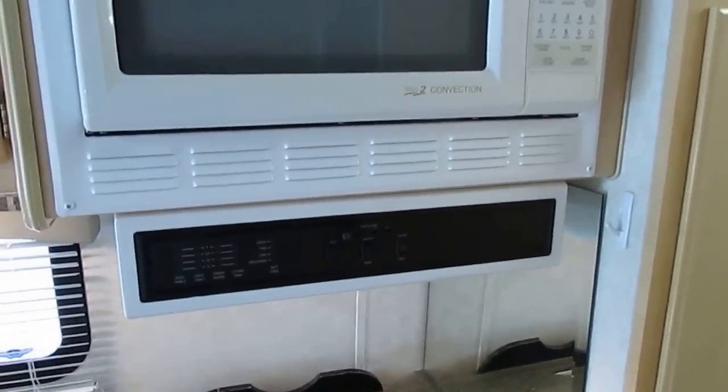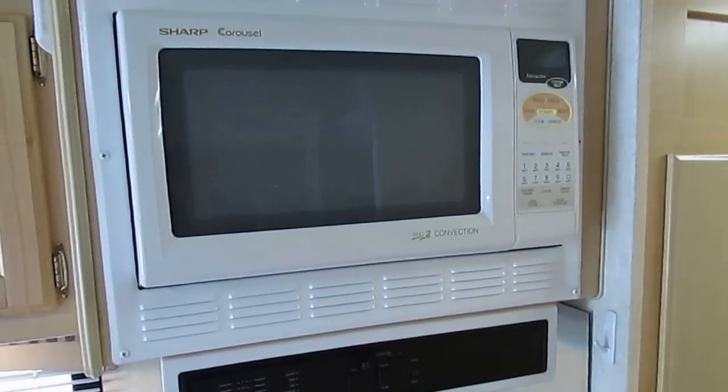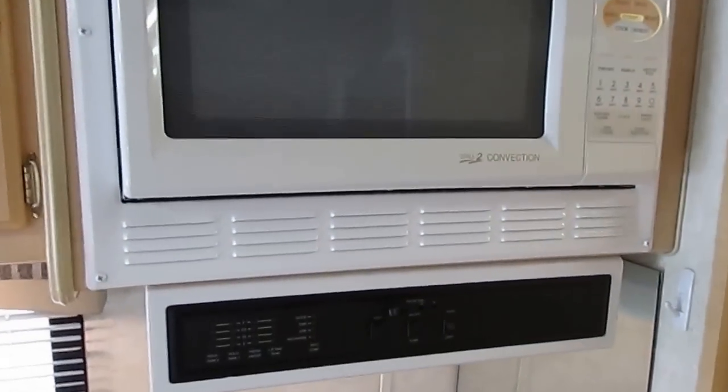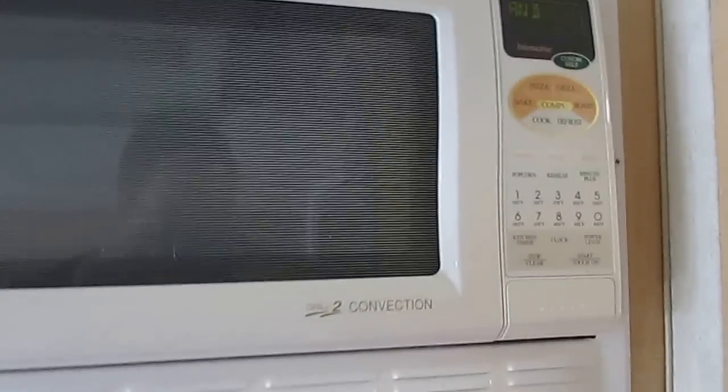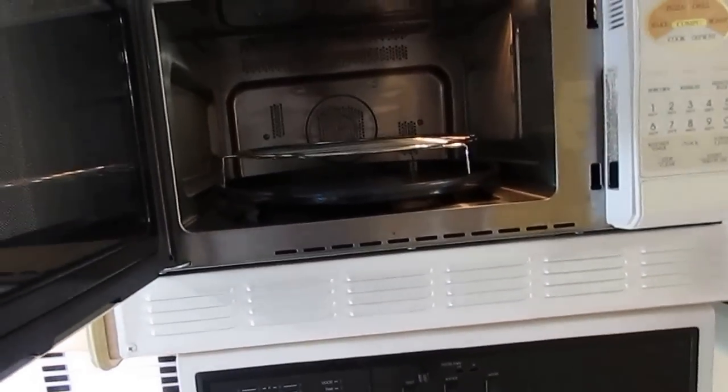It does have, and I put one of these in mine, folks. I love it. If you've got a motorhome, you don't have one of these, you need to get one. It's money well spent. Sharp grill to convection. This is a microwave and convection oven, and you can bake in it.